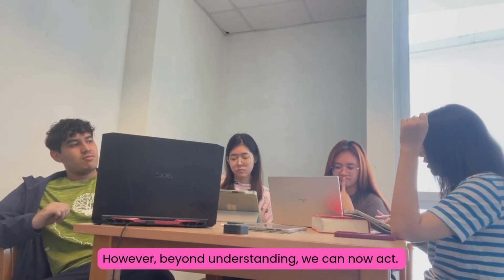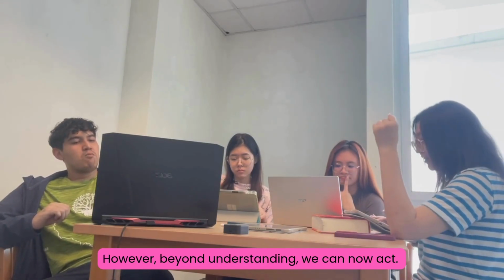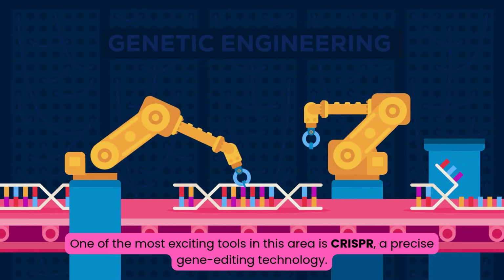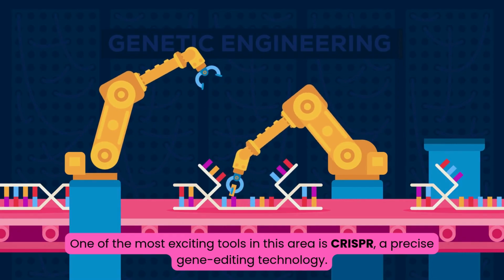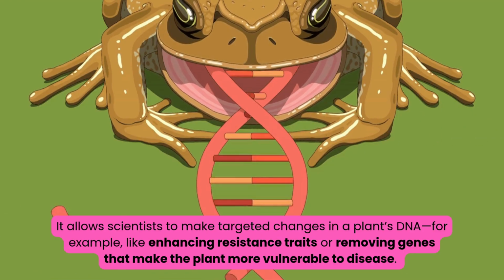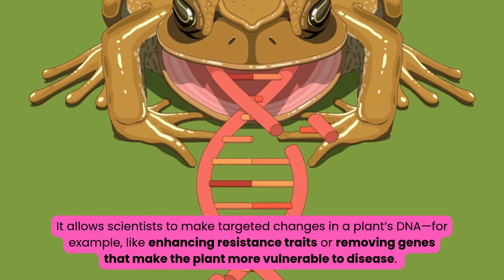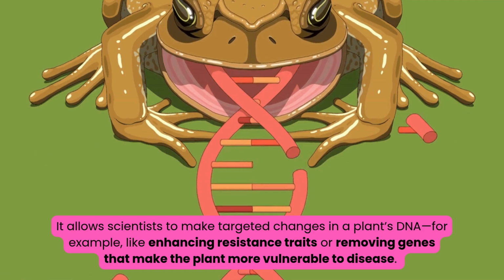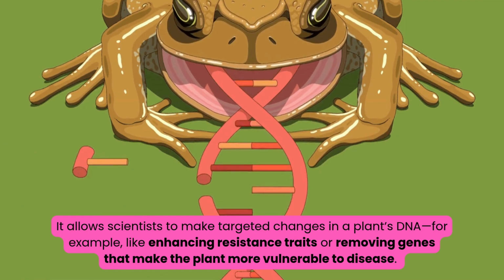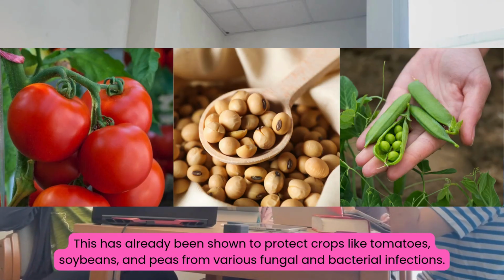However, beyond understanding, we can now act. One of the most exciting tools in this area is CRISPR, a precise gene editing technology. It allows scientists to make targeted changes in a plant's DNA, for example enhancing resistance traits or removing genes that make the plant more vulnerable to disease. This has already been shown to protect crops like tomatoes, soybeans, and peas from various fungal and bacterial infections.